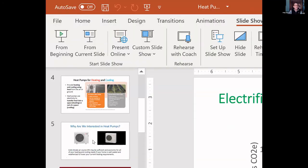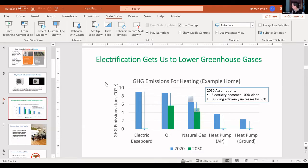So electrification gets us to a much better position. Greenhouse gas emissions fall when I switch from baseboard, from oil, natural gas, all of them, so we get reduced greenhouse gas emissions as a result. And so it's clear that when we move from oil or natural gas, we're getting rid of those fossil fuels. An air source heat pump has essentially no emissions associated with it when the fuel is renewables. And the same thing holds for ground source heat pumps.